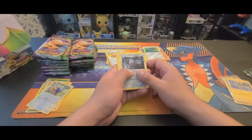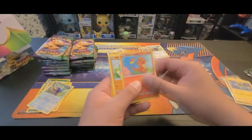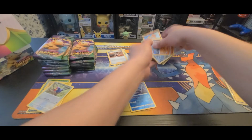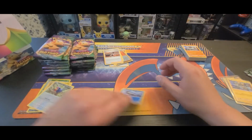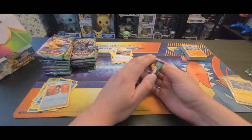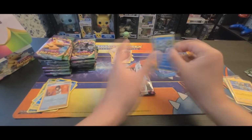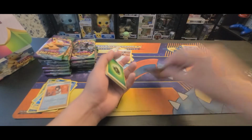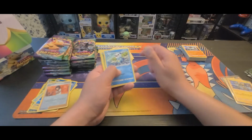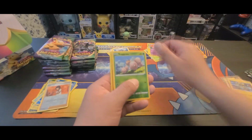Darkness Energy, Excadrill V, Drifloon, Woobat, Tailow, Charmander, Wooper, Galarian Meowth, Wailord, and Vanillish. Promo. Grass Energy, Galvantula, Swellow, League Staff, Oshawott, Pincurchin, Clefairy, Tynamo, Wispy, Eelektross, and a Zygarde.